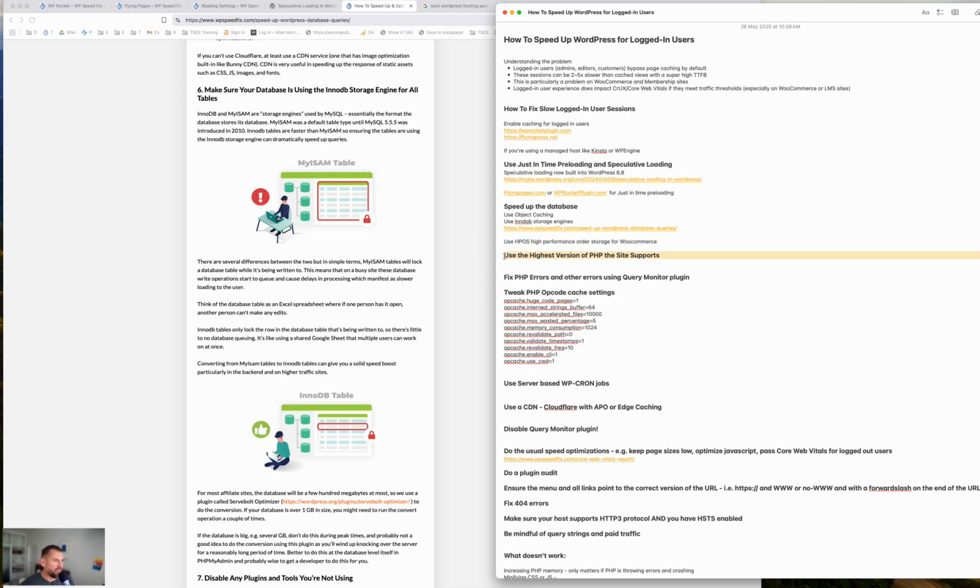Next one. PHP is the programming language WordPress runs on. Using the highest version that your site supports will speed things up. Every version of PHP is faster than the last one. 8.4 is the current version at the time we're recording this video. So if you're running version 7.4 or 8.0, and you can run 8.4, then you'll get a speed boost. Now keep in mind that all your plugins, custom code and theme have to be compatible with that.